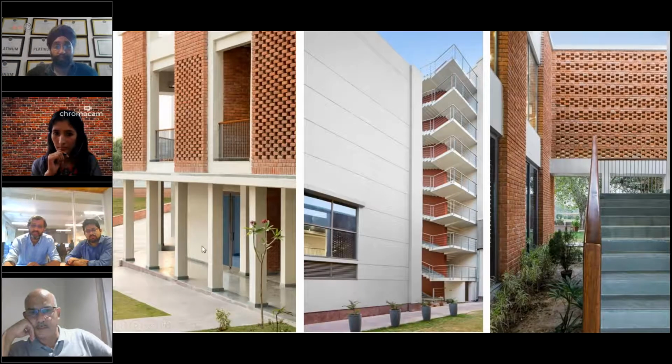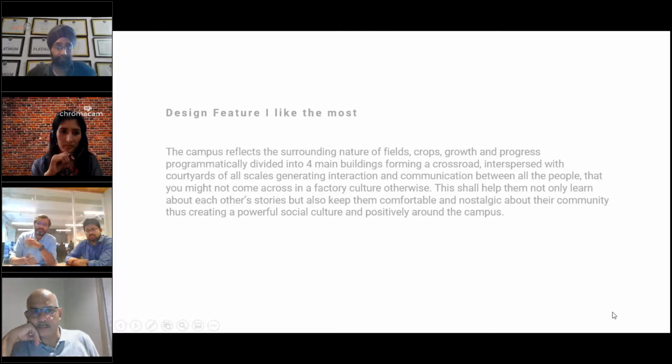These are again some details of the masonry with brick. One of the details of a fire exit staircase. And I guess to end it, the design feature I like the most.